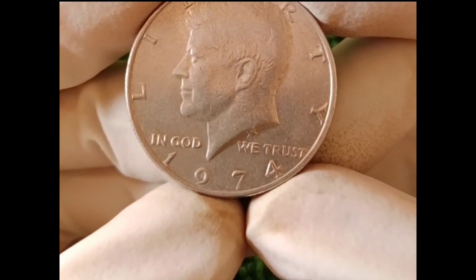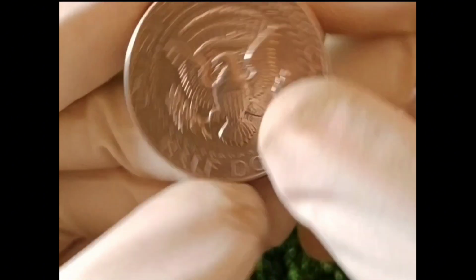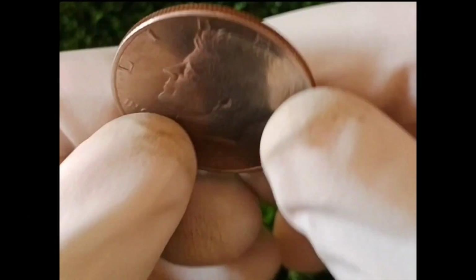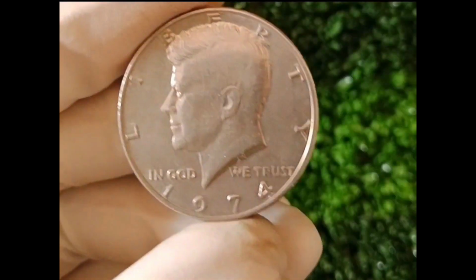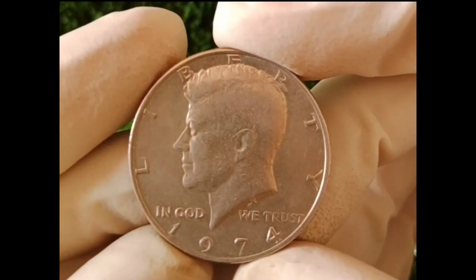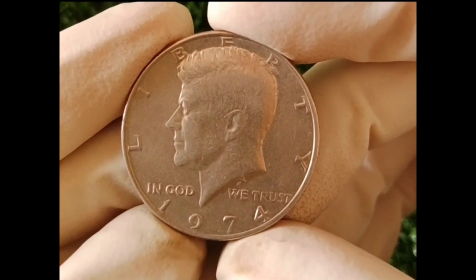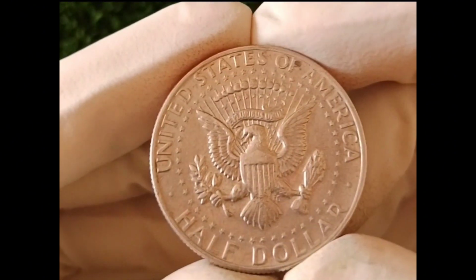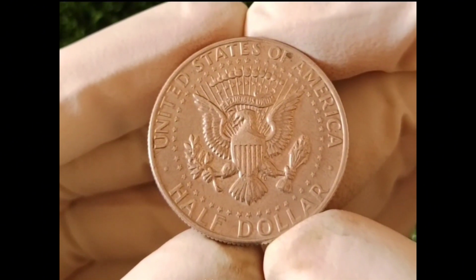Originally struck in 90% silver in 1964, the U.S. Mint reduced the silver content to 40% from 1965 to 1970. By 1971, silver was entirely removed, and the Kennedy half dollar was minted in copper-nickel clad, making it more accessible for everyday transactions. The 1974 issue continued this trend, featuring a copper-nickel clad composition struck at 3 mints: Philadelphia (no mint mark), Denver (D), and San Francisco (S).